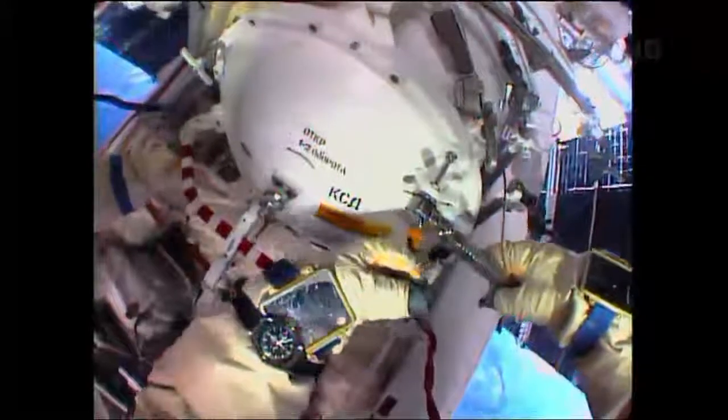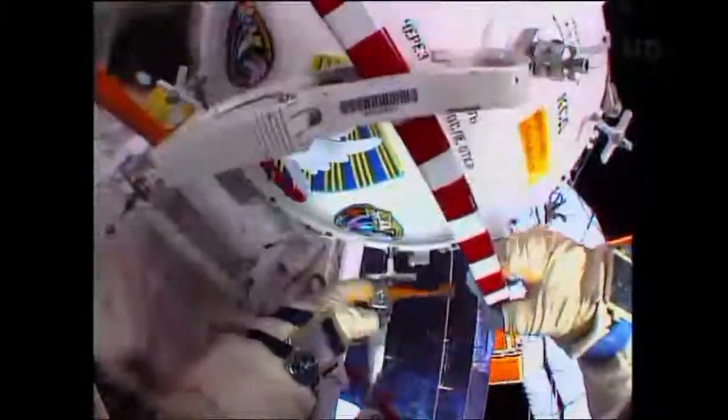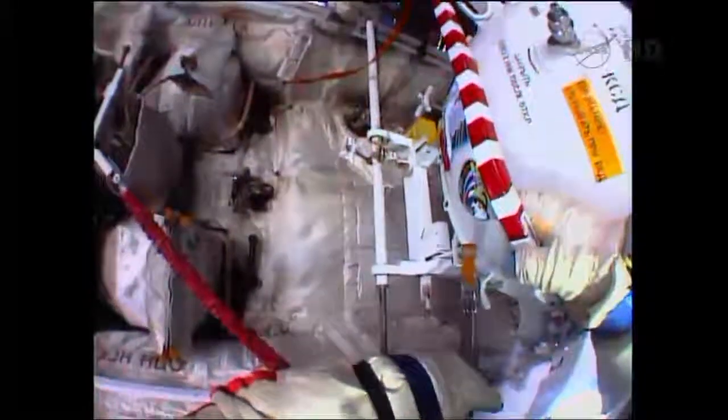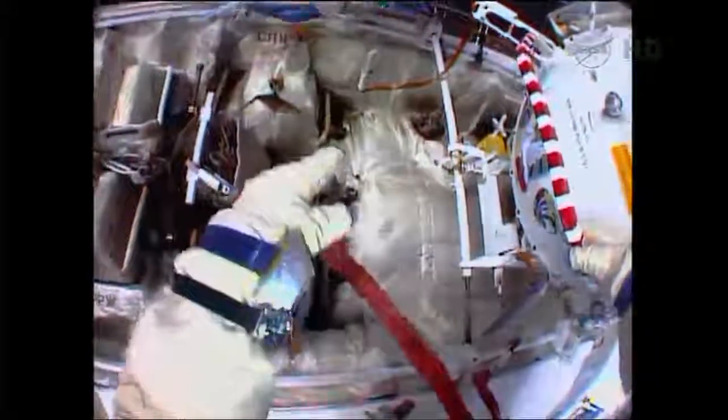Once they get it stowed, the next task will be to install some science hardware, an indicator experiment in particular, that measures different aspects of the space station environment. And they'll be installing it on the Poisk Mini Research Module 2 and then deploying its hardware and mating a connector from it to Poisk.